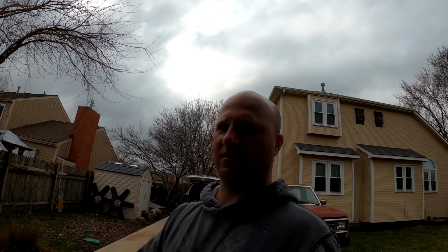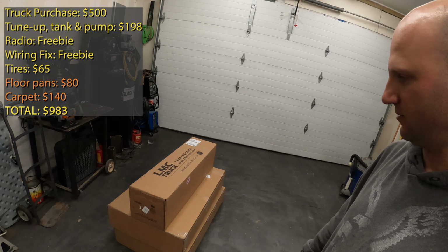And I know what you're thinking. Man, it sounds like you're spending more money on parts than you did on the original pickup, and you're not wrong. As we know, I'm into the Ranger for $500 on the initial investment, and by my rough math, I'm guessing I've spent about $500 in parts since then. $100 for the fuel pump, $100 for the tank, about $50 for the tune-up, and then the rest is sitting right here on the floor.